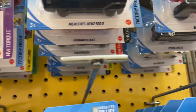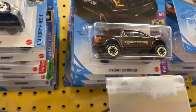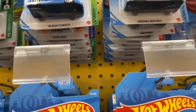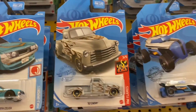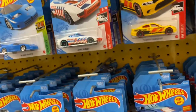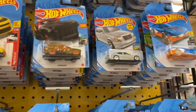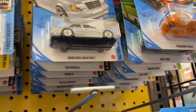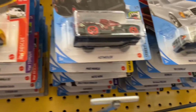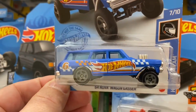And I just wanted to show you guys, if you know what the super treasure hunt is or what particular car you're looking for, you don't have to flip through every one of these. I just go down here and scan the names on the bottom. If I don't see anything I'm looking for, I'm probably not going to reach in there. Was this a super treasure hunt? Absolutely not.